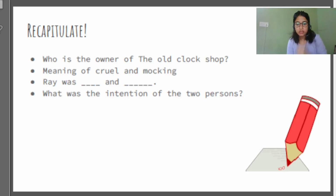Yes, now we'll do a quick recap of things. So what we have discussed today. There was this old clock shop that was in Salt Lake City, which is in USA. On Christmas Eve, the owner of the shop, an older person who is deaf, was about to leave. Everybody had left. All the shoppers had left. He was still there because he was repairing a clock that he had sold. So he was repairing that.